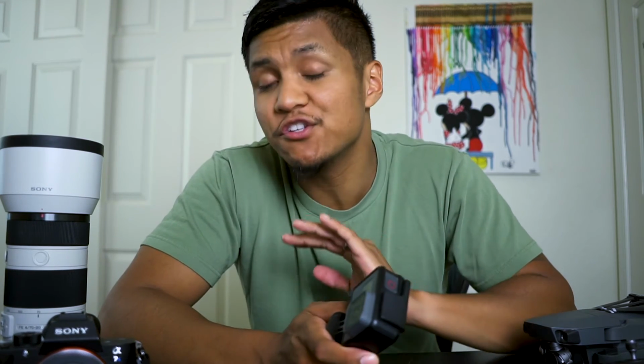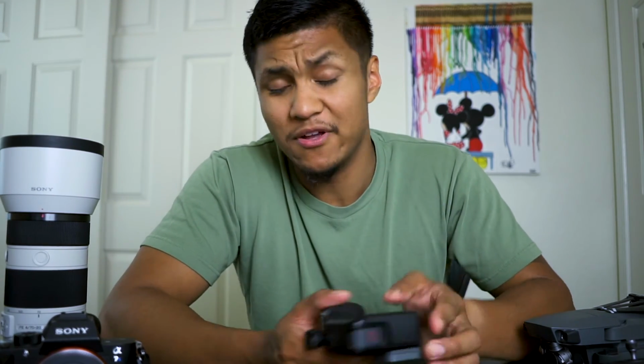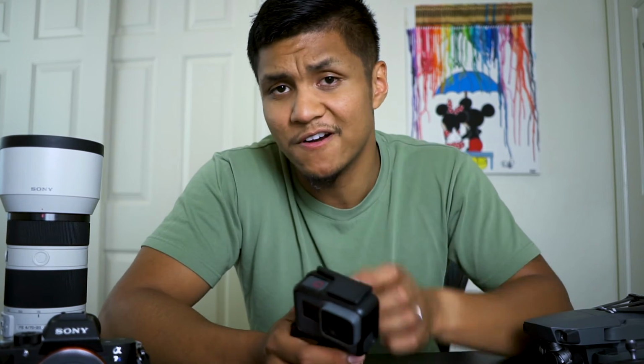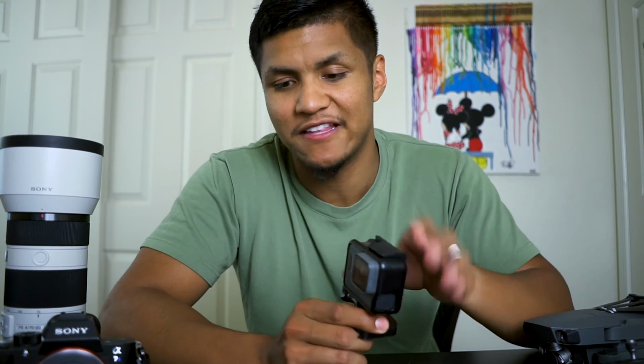Now this is my GoPro Hero 5. Now years ago I used to shoot everything on GoPro, but now it's actually my least used camera. I only use it if I'm going in the water, if I need to put it on a helmet. It's still a great camera to have because it can fit into those little spaces that other cameras can't.